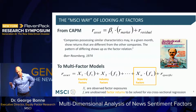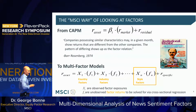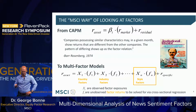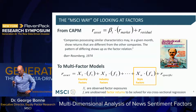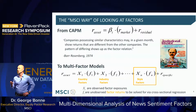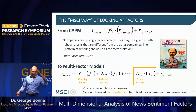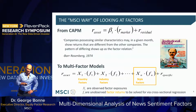So the academics love their time series Fama-French style regressions. At MSCI Barra, we love our cross-sectional regressions because that allows us to get the factor return, or what we sometimes refer to as pure factor return, because it's the factor return purely driven by that individual factor after you take out the effects from everything else, all the other industries, the countries, and all the other style factors. So that's what I mean by factor return.